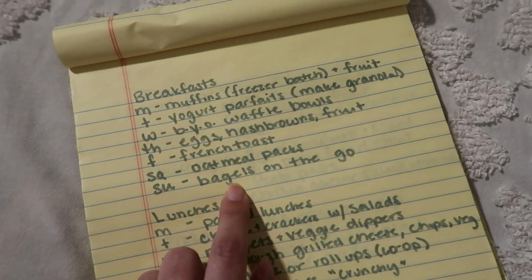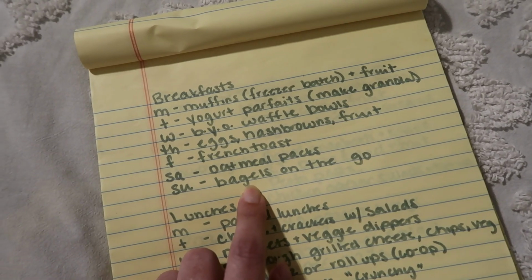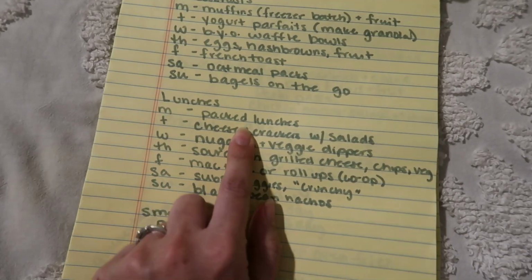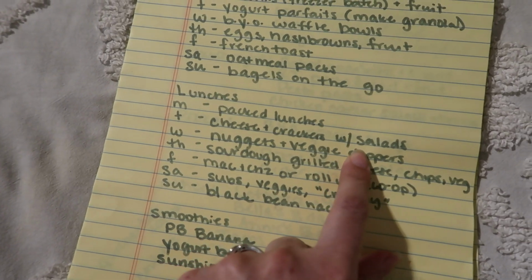And then Sunday, bagels on the go, because we never make it to church on time unless we are eating bagels in a hurry. Lunches, same thing, it's a rotation. So Monday, again, we're out of the house, so I just make them packed lunches. Tuesday, my kids love salad bar.